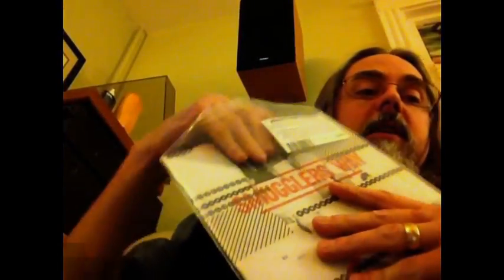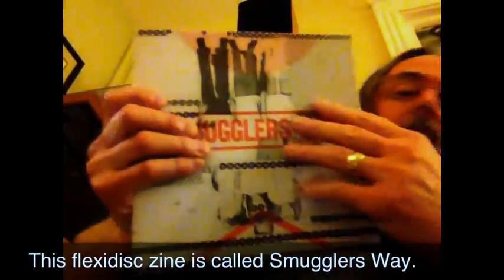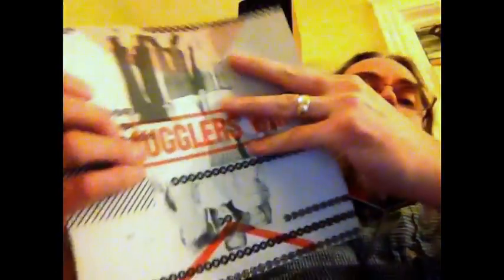Now, the last thing I want to show you is just the coolest packaging, the coolest sort of artifact I've seen so far. Domino has this, they're calling it a Flexi disc zine, and the reason is because it's a zine with poems and some short prose in it. Those of you who remember zine culture before blogs, it was pretty cool.